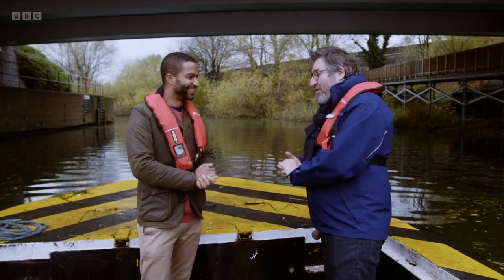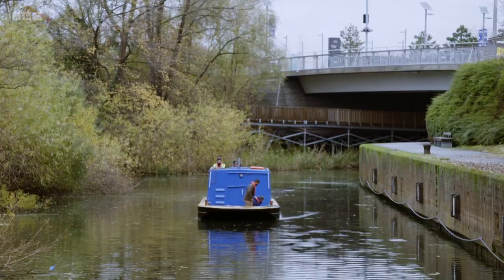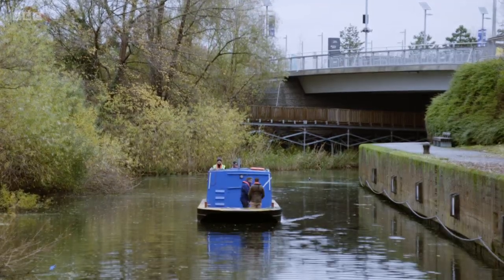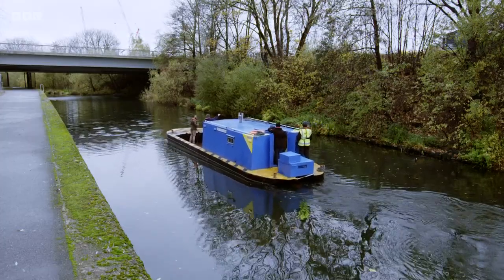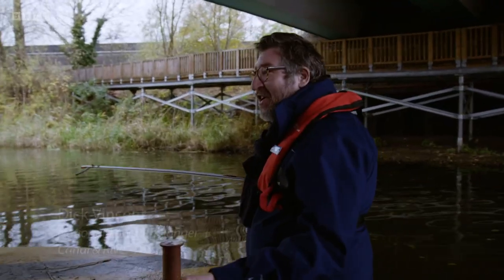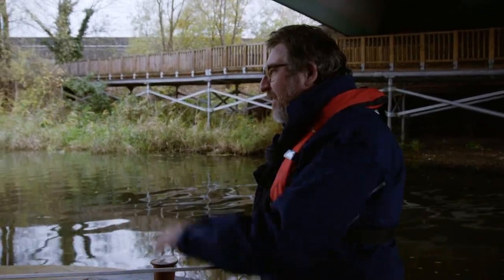As you're here, Sean, you might as well do one of the most important jobs we have on the canal. Grab yourself a litter picker. OK. Right, well, there's a long one and a little one. I'll take the little one, I think. OK. It's as simple as you get one of these and you're fishing. You're looking for any bits of waterborne litter that are on the canal.